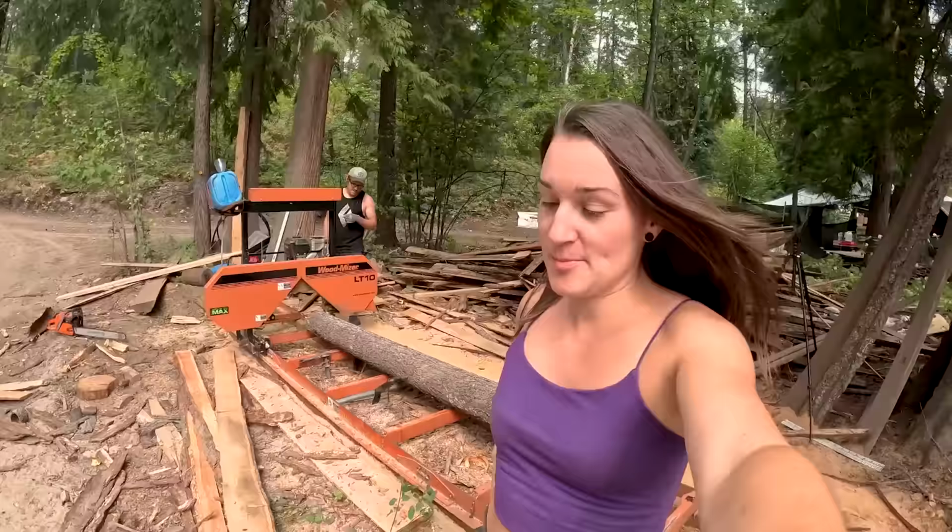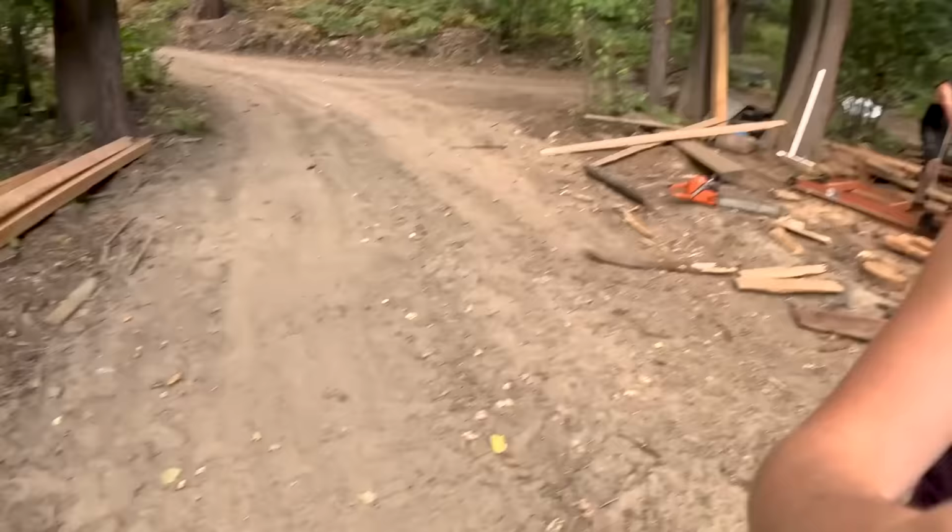That is the last of the small logs. We've got a good pile of beams now, so we are looking pretty good for this project. It's been a long time since we had an empty space here.